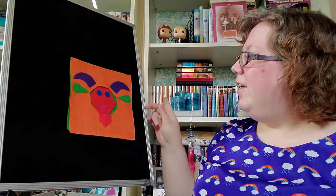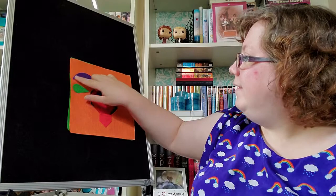There's our new animal. This animal has some horns and ears, and a little scruffy goat. Yes, it is a goat. Let's see what shape the goat will show us today.